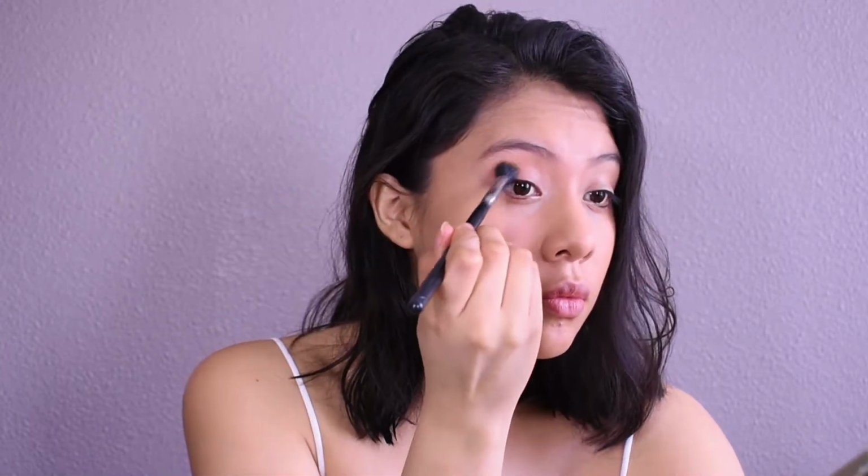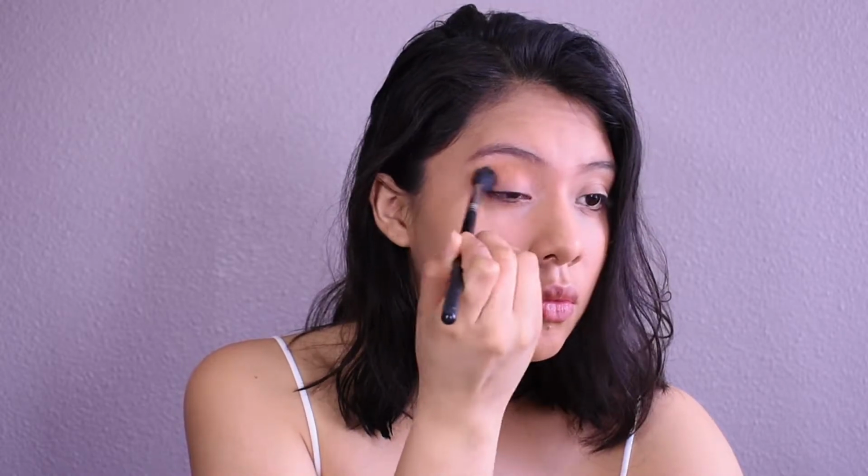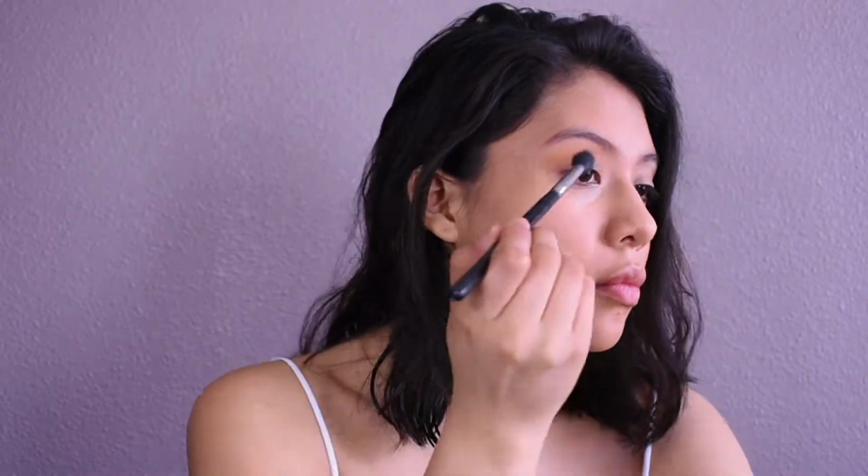To start the look off, I had already primed my eyelids with my Alima Pure Concealer. And then I went in with the Morphe and Jaclyn Hill palette with the shade Creamsicle as my transition shade.